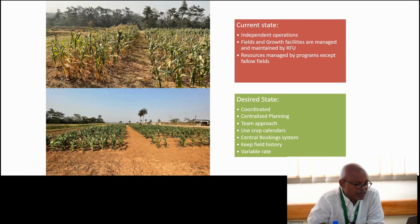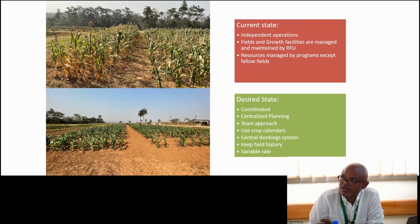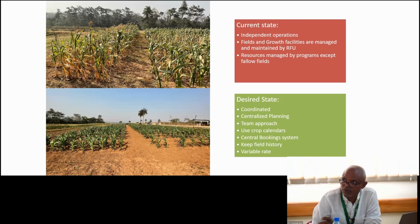That's reflected as a result of the way we are organized, in that each of the 6 programs within IITA has an independent operation. It's our own thing. There is very little interaction, and it's reflected in those pictures. The fields and the growth facilities are managed and maintained by RFU, so again there's no communication or coordination.